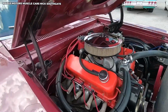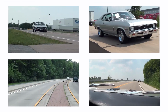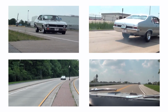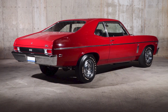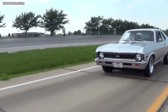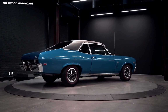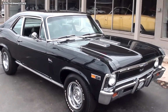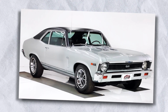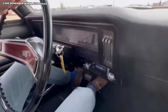There was even a stronger version of the engine that made 375 horsepower. Horsepower is the strength of the engine, and the more it has, the faster a car can be. Next, let's talk about weight. A lighter car can move faster if it has enough power. The Nova only weighed about 3,400 pounds. That's not very much for a muscle car, which means the car could go quicker without working as hard. It had around 55% of the weight in the front, which helped it stay more balanced when driving.